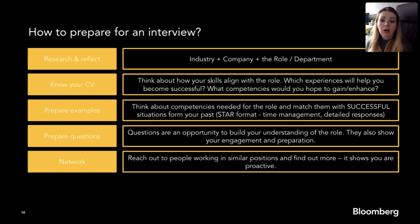This is going to show that you are very proactive, that you've done your research, that you don't shy away from communicating with people, and you are able to basically work to your own initiative.